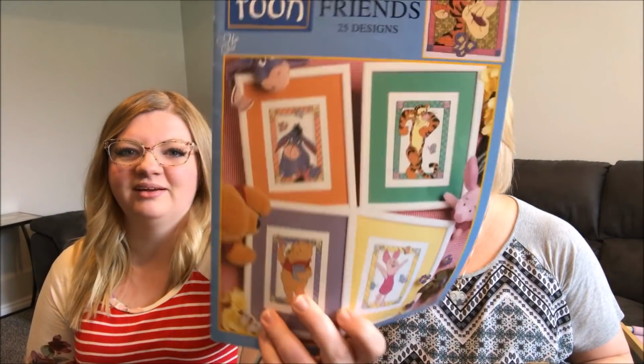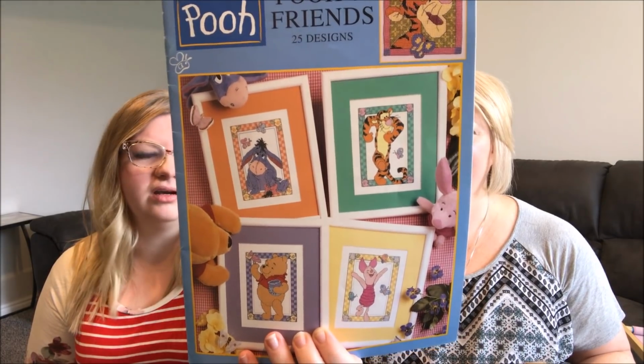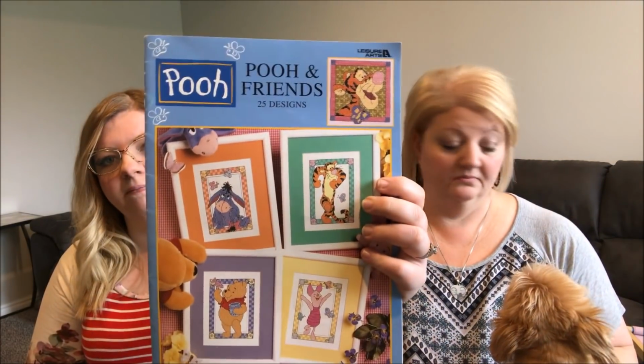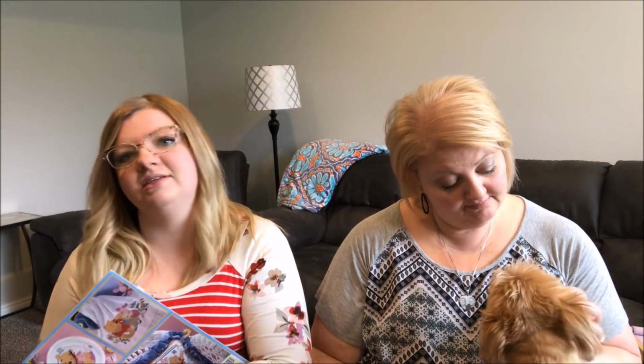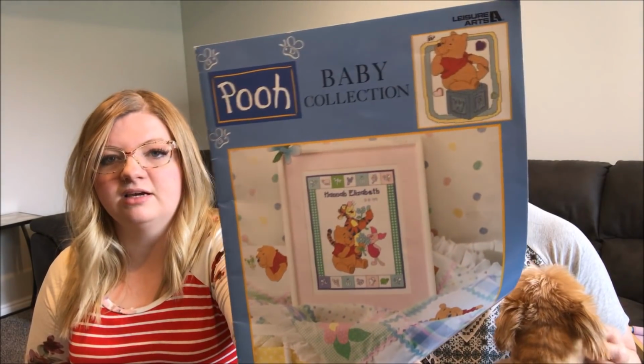And then I got 2 books that are Winnie the Pooh. I love Winnie the Pooh. I've actually done one. You did Eeyore. That was my first ever finished cross stitch. But this is a whole book that has 25 designs. I don't know that I'll ever stitch them, but I love Winnie the Pooh, so I couldn't not get it. And then this is the baby collection.